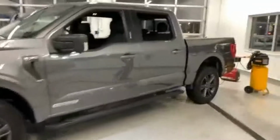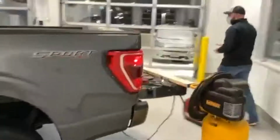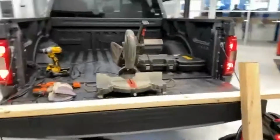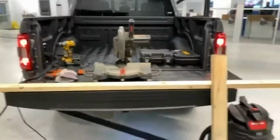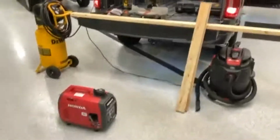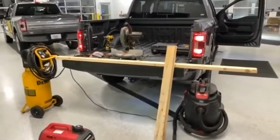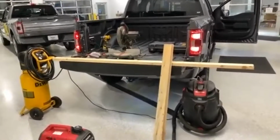Moving on to the back is one of the biggest things I would like to showcase tonight, and that is going to be the 7.2 kilowatt generator that this truck has to offer. It's an option with this particular setup. What you can do with this is you can run all the equipment that I have on the tailgate right now simultaneously. You have an air compressor, I have a miter saw, I have a shop vac, and I have a drill battery. This is perfect for the guy who wants to maybe put a fence up over the weekend, or if you're framing a house or doing any type of construction work.